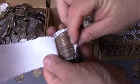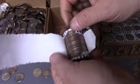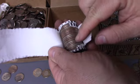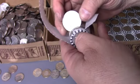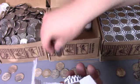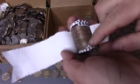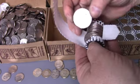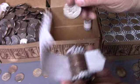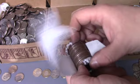Okay, the box is still giving it up. This is roll 49. It looks like there's a couple in here. That one looks silver, and this one may be silver. Let's check this one first. 1965. That's the 19th silver of this box. And that one looks like a 40. 1969. That is our 20th silver of this box.